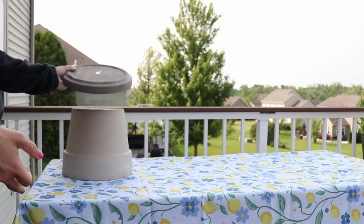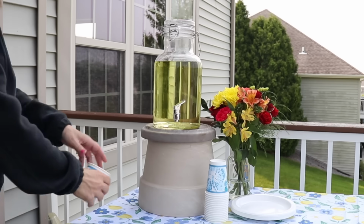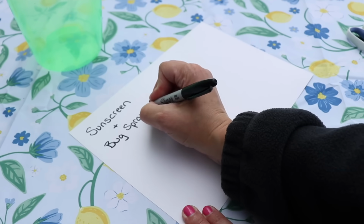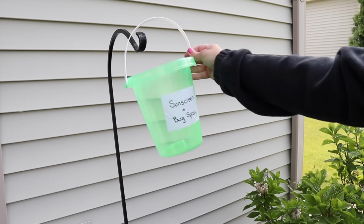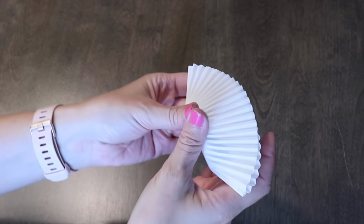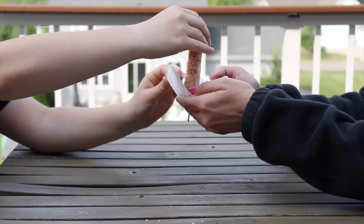A few quick hacks. I used an upside-down planter to elevate a drink dispenser so guests can easily access beverages. For a party that goes from day to night, I want guests to stay protected with easy access to sunscreen and bug spray. A sand pail hung on a garden hook is the perfect place to hold everything. And for the kids, cupcake liners are ideal for catching drips from popsicles to keep those little hands clean.